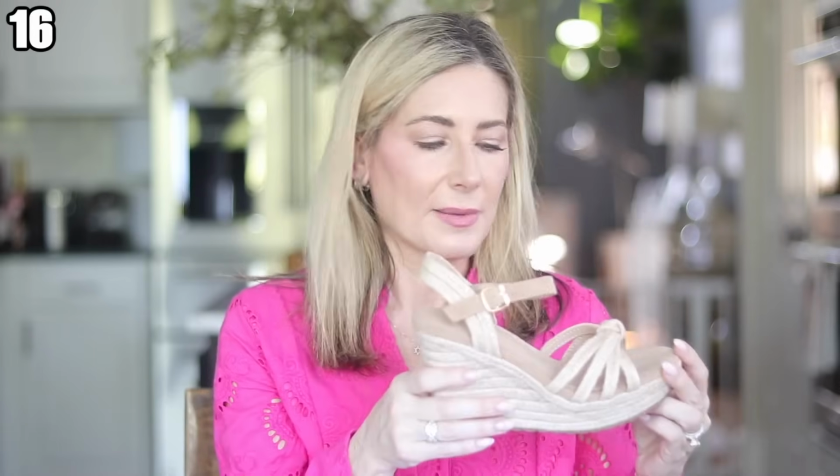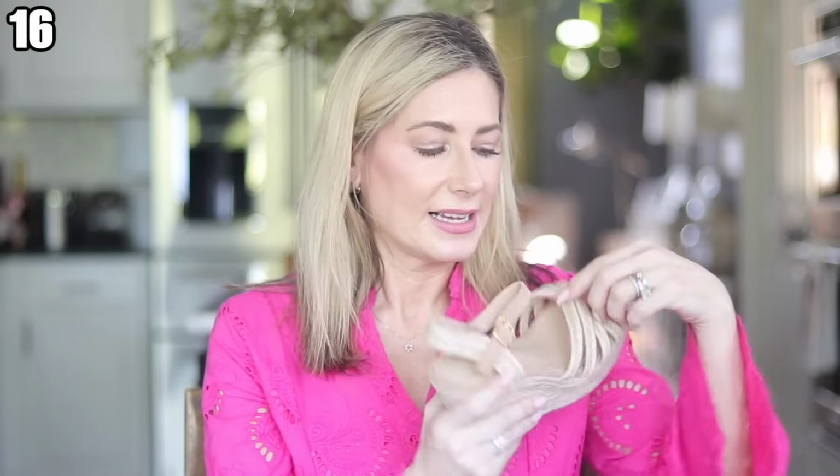Has a rubber bottom, so no slipping, worrying about there. Faux suede here, which is nice, and faux suede lining the inside of these straps, so it's not gonna rub on your feet or even around your ankle, and it has a nice squishy insole here.